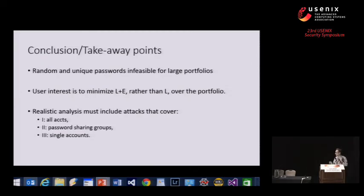So finally, as I say, the analysis is a little complicated, but we've tried to reduce it to the takeaway points. First of all, random and unique passwords are infeasible for large portfolios. And what we wanted to do here is, instead of asking people to do the impossible, take a realistic look, stop pretending that what people aren't able to do is what they should be doing, and look at the feasible strategies that we can use to optimize a portfolio realistically.